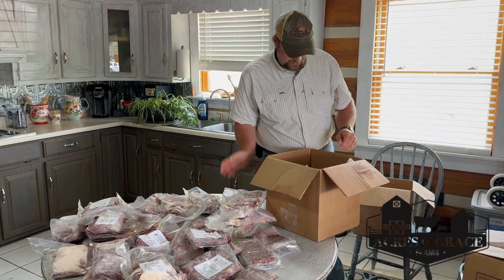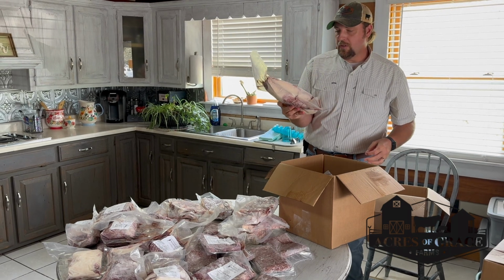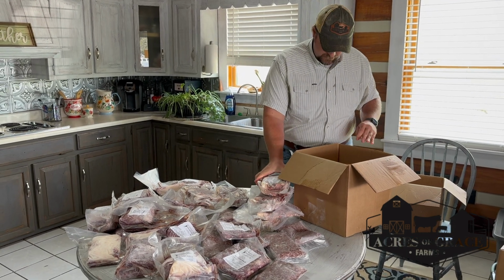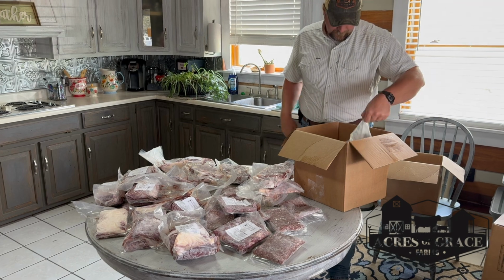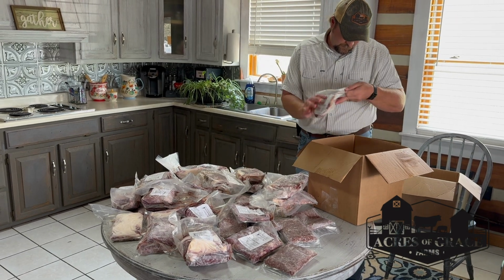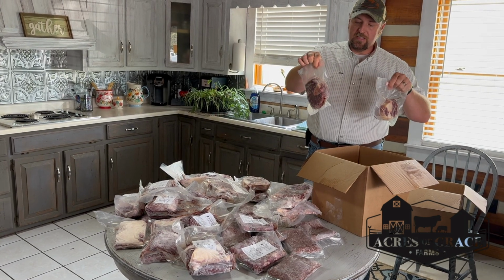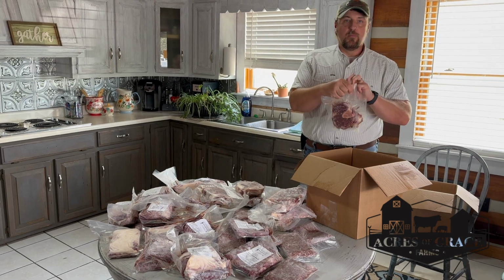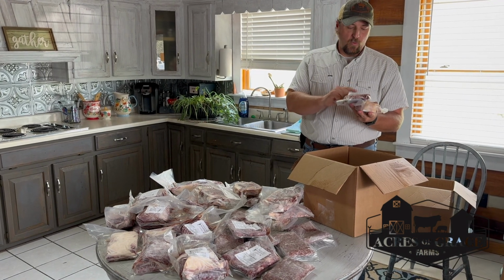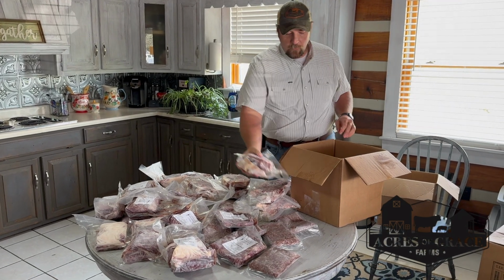More New York strips. Here is the other part of that brisket that goes along with it. That one was 5.5 pounds. More New York strips. Got more ribeyes. We did have the shanks in this. A lot of people use these for soup, what they call soup bones, or folks who want to make their own beef broth. These work really, really well for that because there's lots of bone in there. You can also get the marrow out of that.